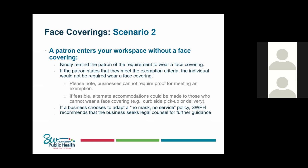For scenario 2, a patron enters the workspace without a face covering. If you have anybody that's coming in, essentially the first step is always to kindly remind the patron of their requirement to wear the face covering. If that patron states that they meet the exemption criteria, they would not be required to wear the face covering. Now, again, businesses, you cannot require proof for that individual to explain why they are exempt. And we would recommend, if possible, providing alternate accommodations to that person. So if you can do curbside pickup or delivery for them to still have your services or do business with you, that would be a great alternative.